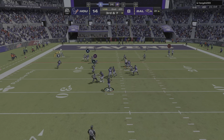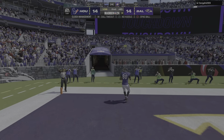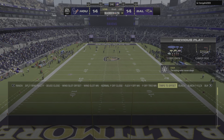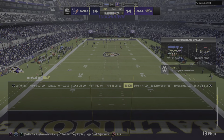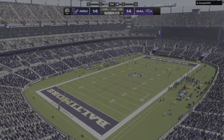From the gun on third down, Jackson. Pass taken in by his big tight end. Touchdown! Isaiah Likely from 21 yards away. And the Ravens have tied the ball game with a chance to take the lead.